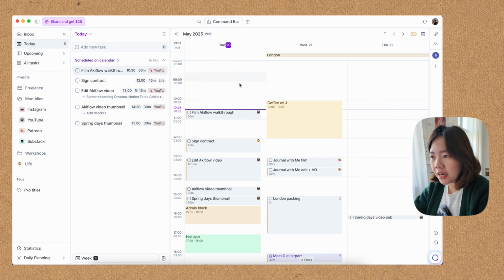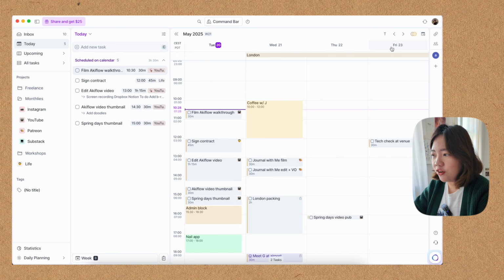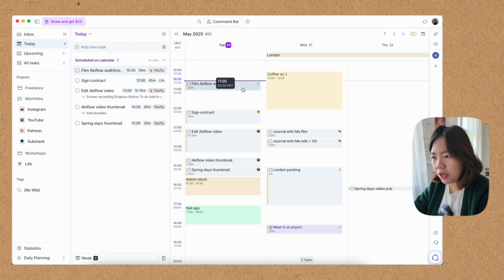And then on the right-hand side, we have this calendar, and this calendar can be toggled depending on your schedule. If you want to see a 4-day view or a weekly view. You can see here that I already put in some tasks. These are things I have to do today because I am actually traveling tomorrow, Wednesday, so I need to get a lot of admin work done.